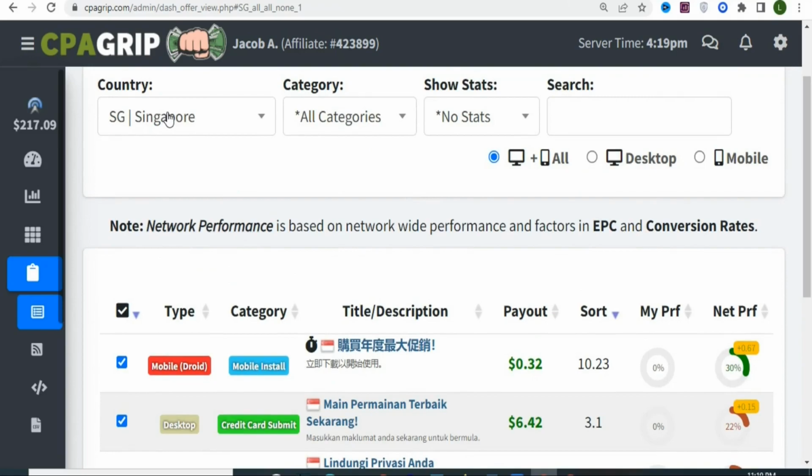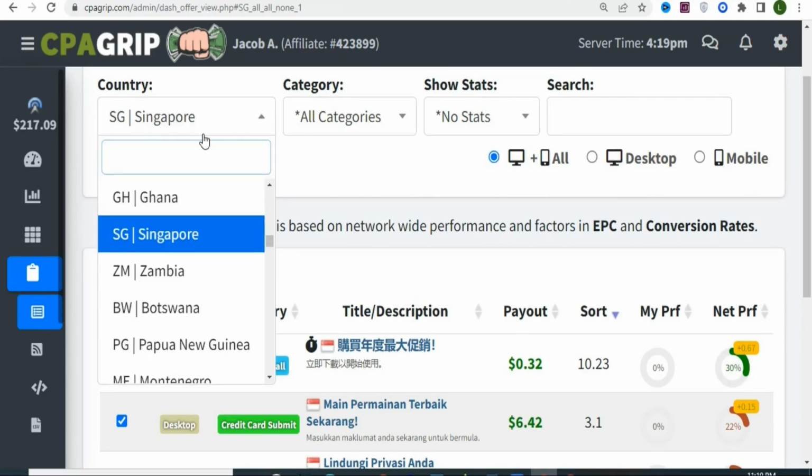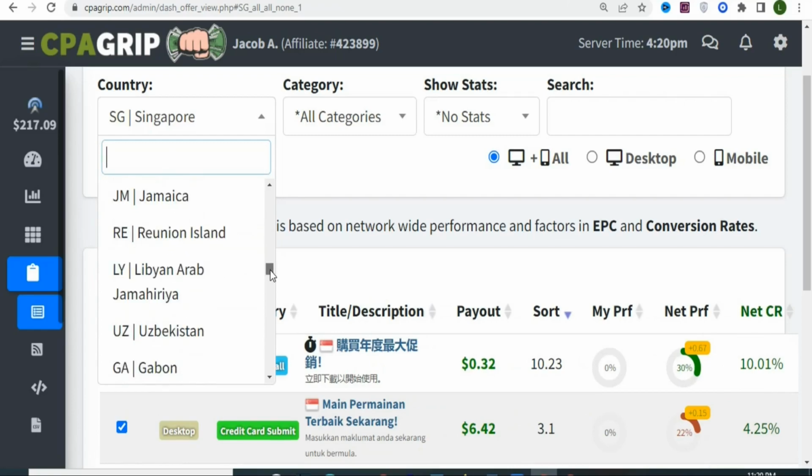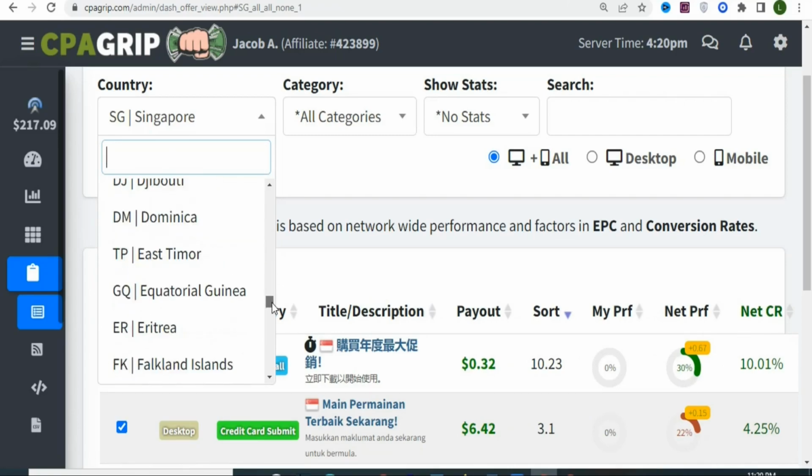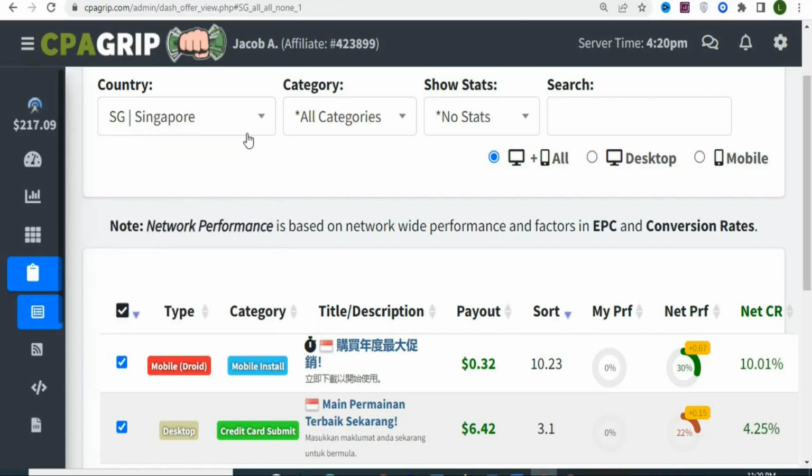So what you are going to do is come here and then filter the countries that you want. So maybe you have traffic from any of these countries, you can just select that country so that you can get products to promote. So you have to select any of these countries that you want. Once you select the country, you can get products, but in this video I'm going to show you a specific product that you can select and then make money for free without investing any money.